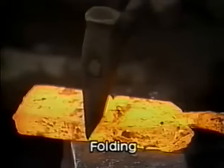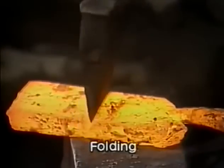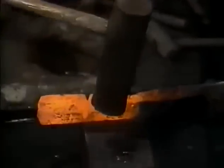In the next stage, a cut is chiseled into the block and the steel is folded back over itself, resulting in a new piece double the original thickness. This process is known as orikaishi, or folding back in Japanese.